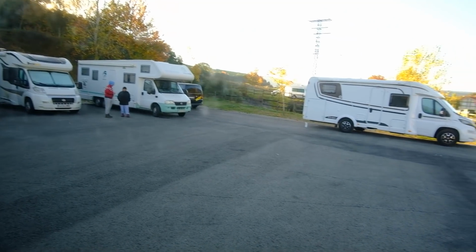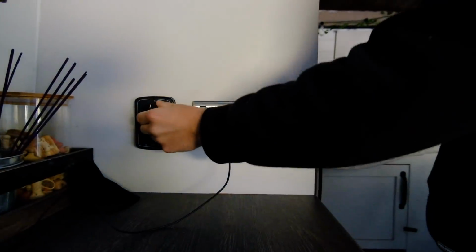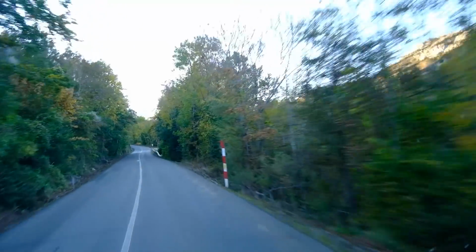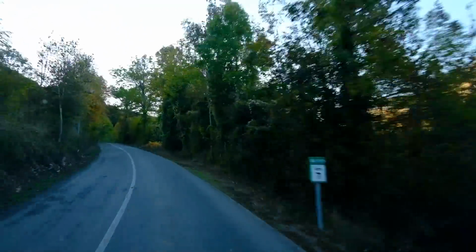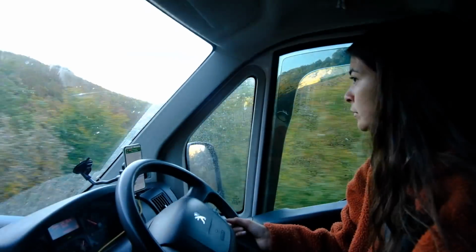In the north of Spain, the climate is very diverse. So far, in the mornings, it is extremely cold, with frosted windows and the need for a heater. But by the afternoon, the sun greets us with around 18 degrees of warmth. Anyway, it's time for a drive through the Cantabrian mountains.